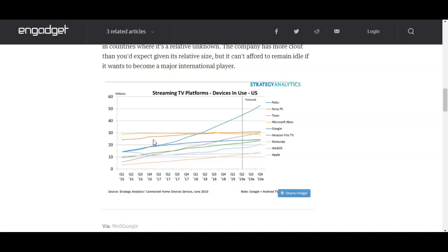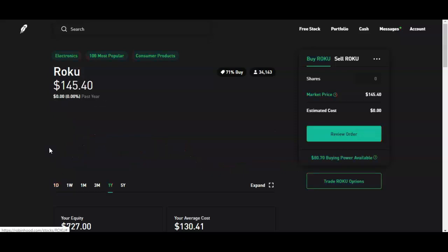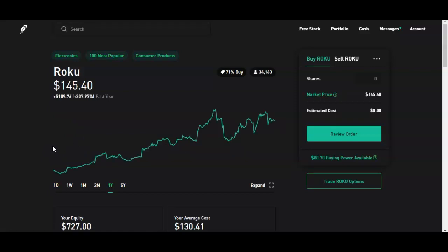So this is one of the companies that I like to invest in, things that I use myself, and this is a stock where we're seeing a lot of volatility. So I want to quickly go back to Robinhood and show you guys a quick 1-year chart. So we've seen a lot of volatility in this stock. Now, one of the ways to play this stock is to simply trade the options.